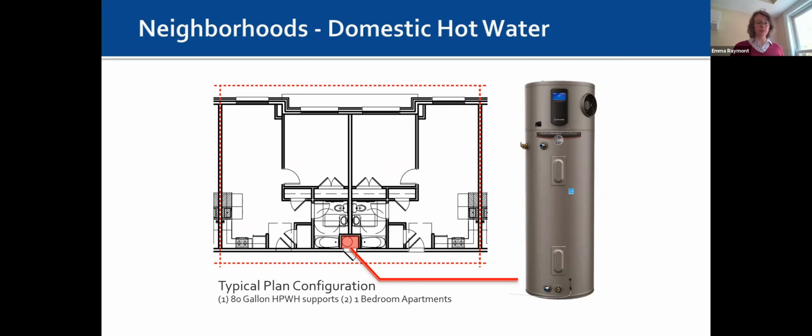Like those inverter driven heat pumps that a few years ago everybody was like, oh, are they really going to be good enough? And now we're all like, they're there. This is where we are with the heat pump water heater. And it's a heat pump, right? This piece on top is a heat pump.